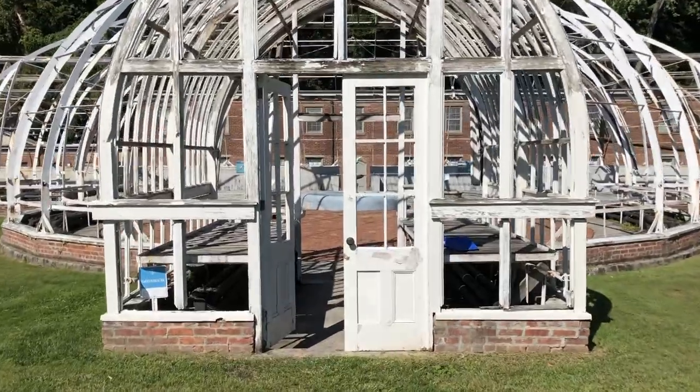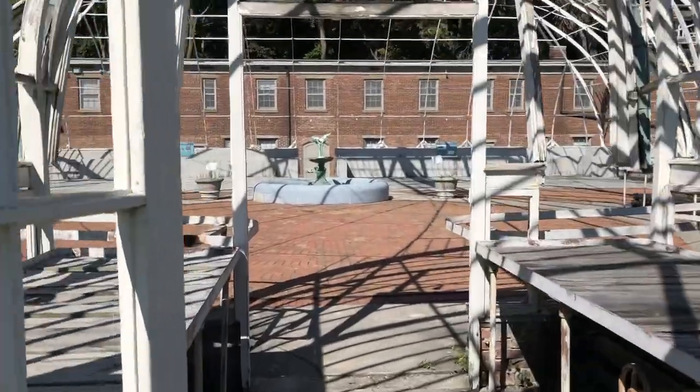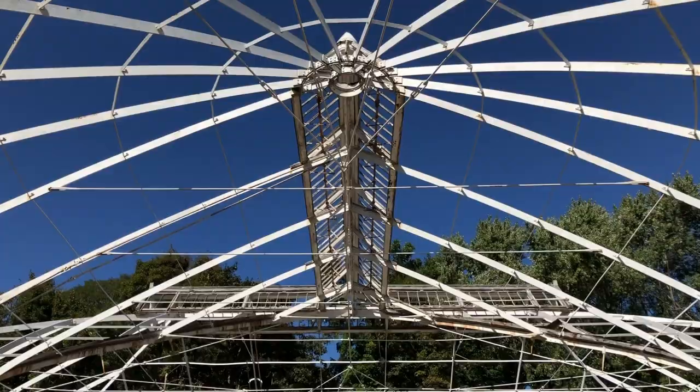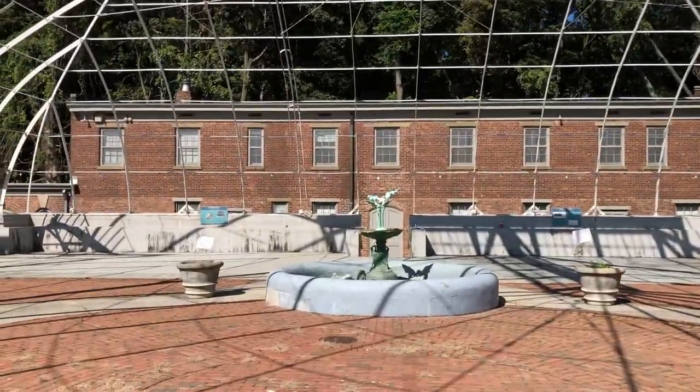It is my goal one day to have a greenhouse. Now, this greenhouse didn't just house rose plants like I thought. It actually housed exotic plants from all over the world. It also had a pool and a turtle that just roamed around the building.